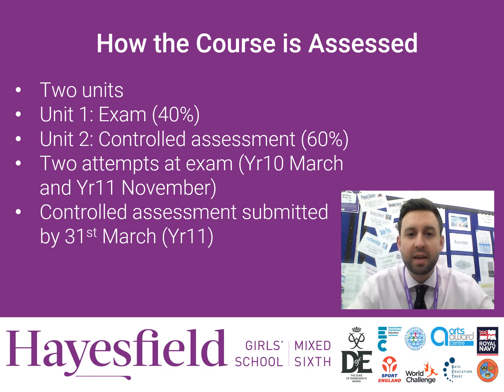Unit 2 actually takes the form of a controlled assessment, which is released in December of Year 11, and the submission date for this controlled assessment is March the 31st. That means your daughter will have finished the qualification just before Easter and can then focus on maths, English and their other subjects.